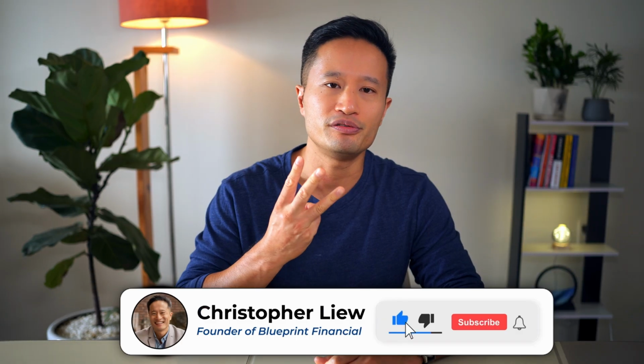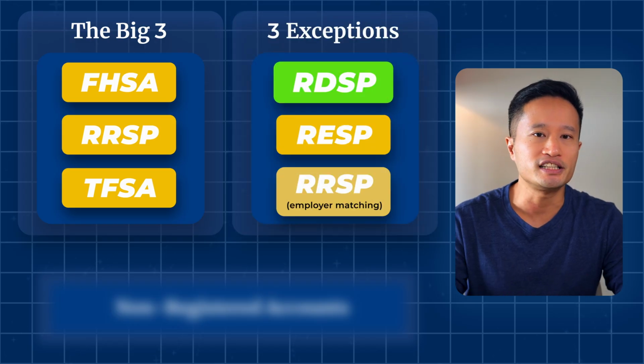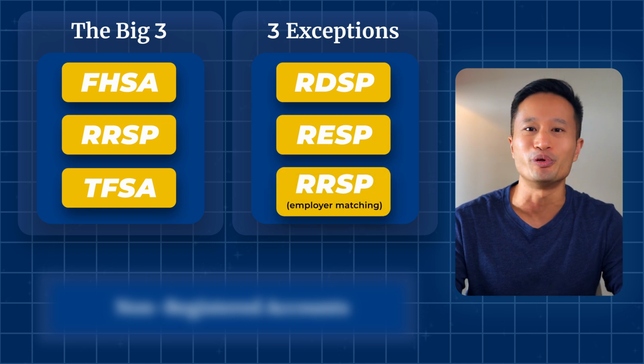But there are three very important exceptions to that order. Don't forget about the RDSP, the RESP, and RRSP employer matching.